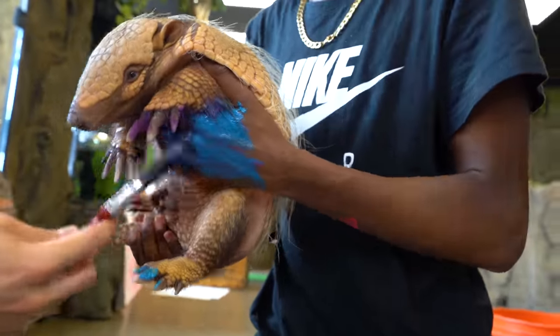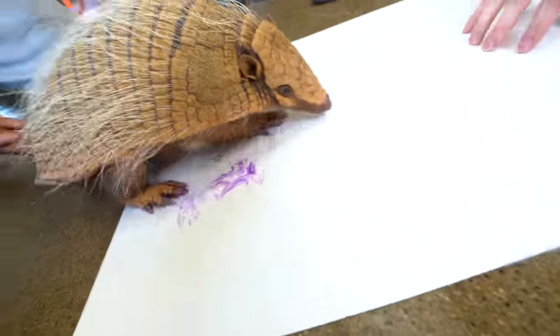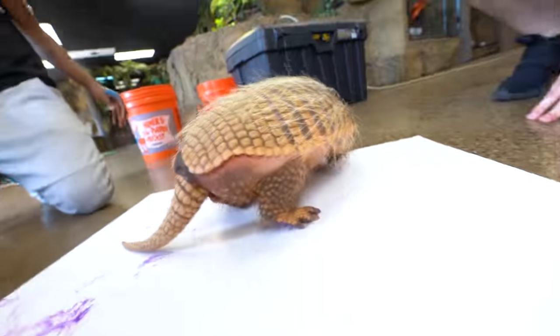Six-banded armadillos come from South America. A lot of people in America think that they're the ones found down in the South, but those are actually nine-banded. These guys are six-banded.